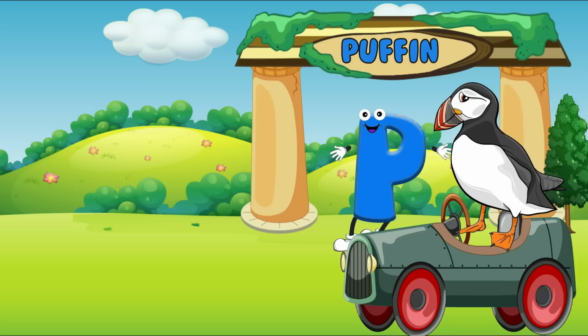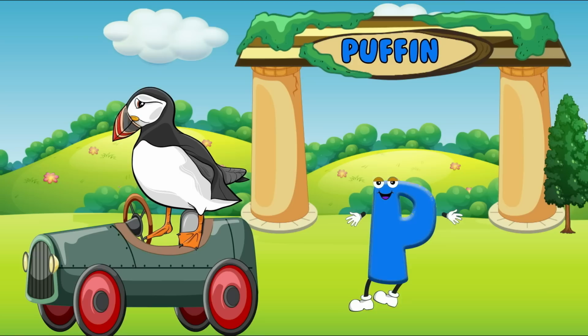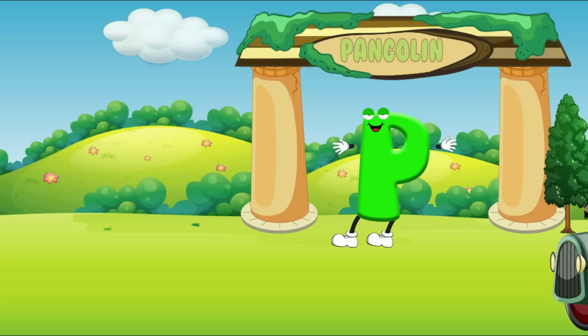Puffin. They are small pelagic seabirds. Have you heard the sound of the puffin? And the sound of the puffin is... Oh, what's next coming?